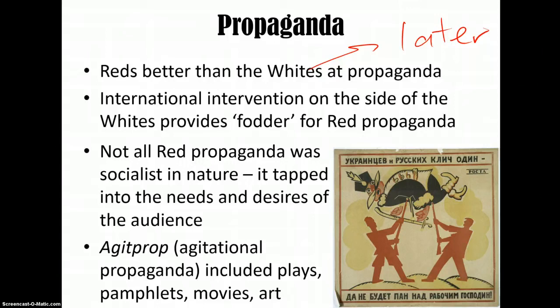The Whites tended to think of themselves as on their own crusade. They just wanted to return to the old ways. They didn't feel that they needed to actually get the peasants on side. But as the war goes on, they can see that the Reds have effectively used propaganda to gain support for the Red cause.